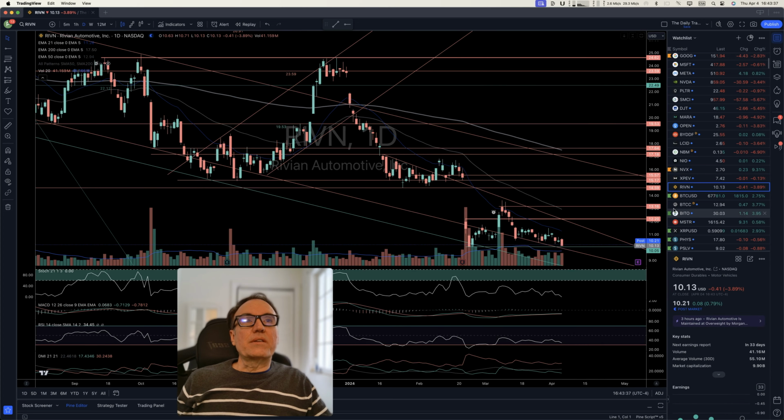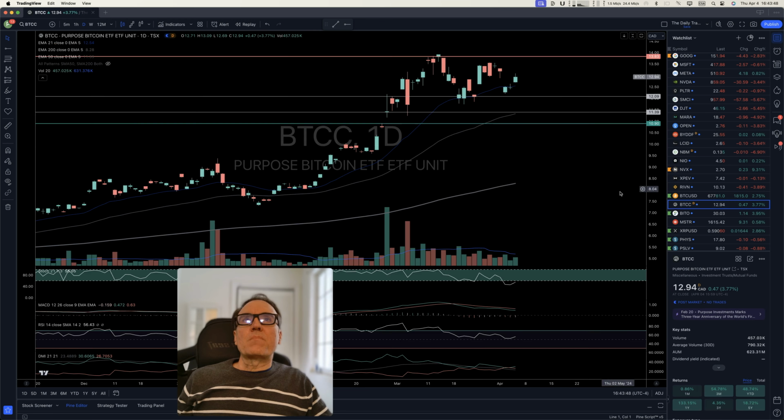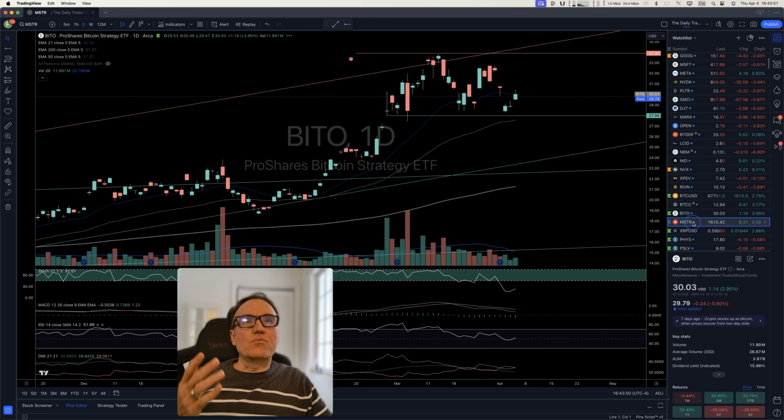Xpeng, Rivian, nothing to say. Bitcoin bouncing on our support. Stochastic is getting close to 60. Let's hope that we have a next move up. And the ETFs have also moved up a little bit.